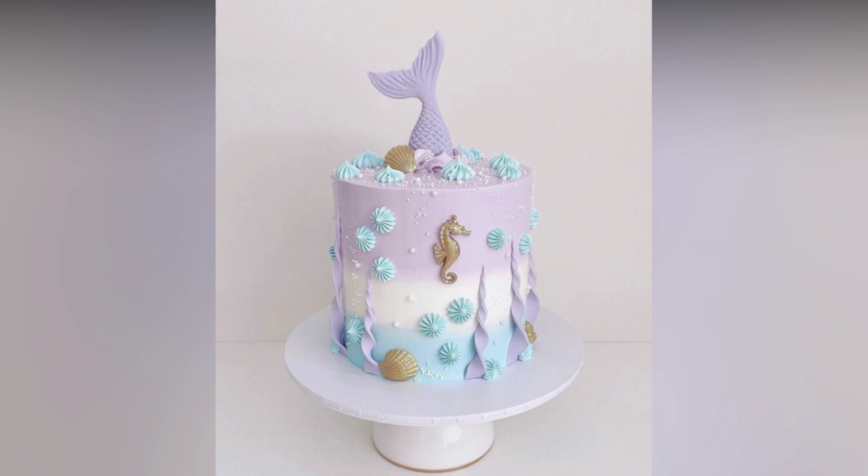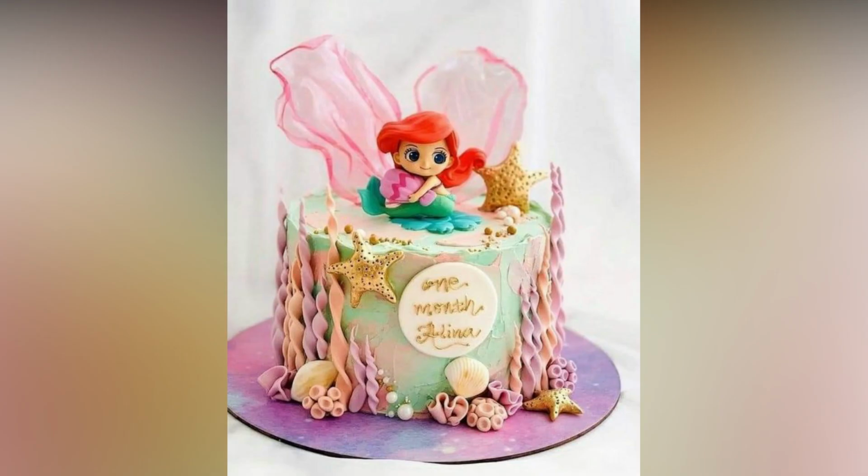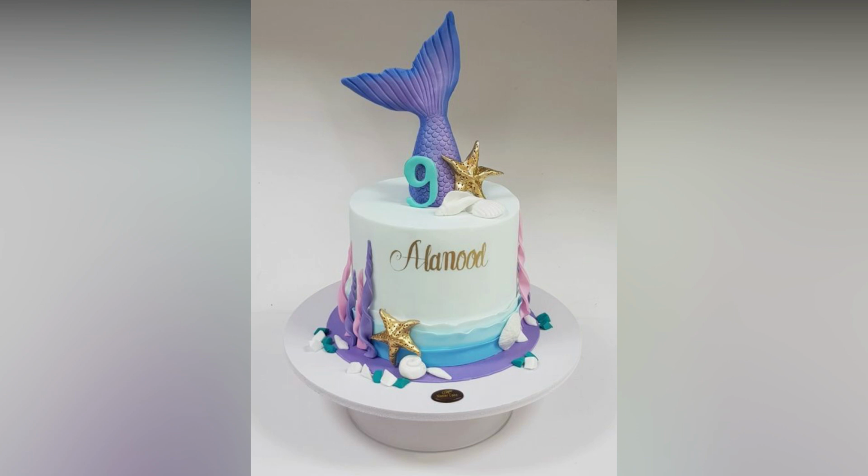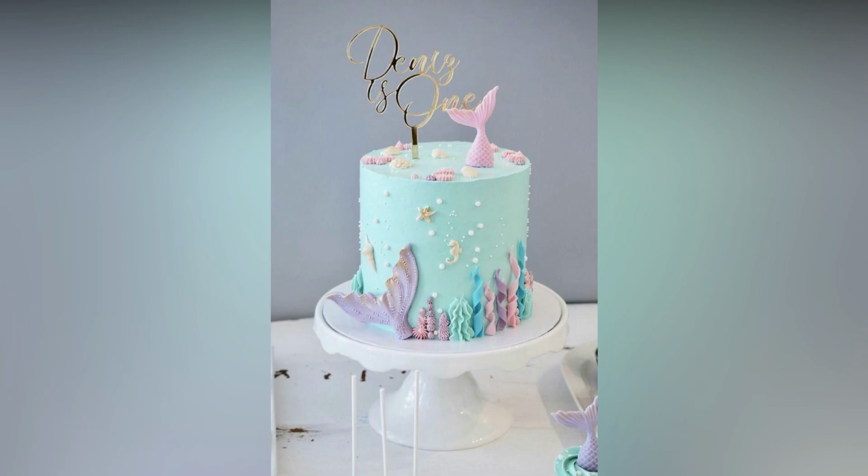Artists have been creating mermaid birthday cakes for many years now. The first cake was made in the 1930s by an American baker named Charlie. It was made from chocolate and had a little mermaid sitting on top of it while holding her tail in her hand.